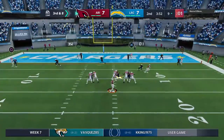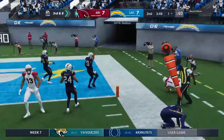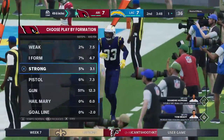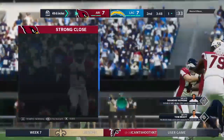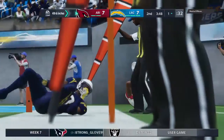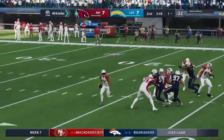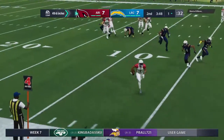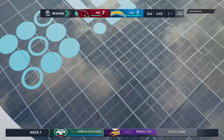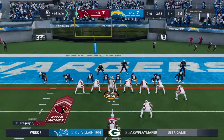Snap comes to Murray at 1. Flushed out right. He can run for it, and he will. And just shy of the goal line as he's out of bounds right at the 1. Give him 8 yards that time on the scramble, and now 4th down. The offense here not budging. They're going to fight for it on 4th and inches.